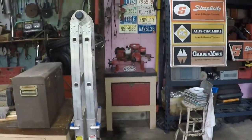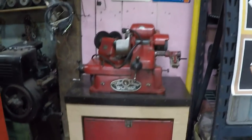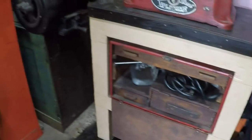But, oh yeah, and I got the Van Dorn valve resurfacer moved over here. I told you guys that I would show you when I got it uncovered what would be in here. So let me find something here to clamp onto. Maybe something close. Hang on.